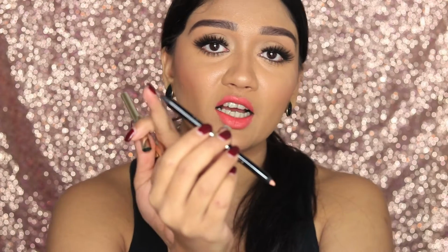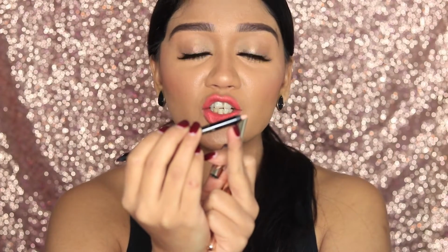So it's got a black Kajal on one side, and a vanilla shade Kajal on the other side, which is a very nice nude, which is great to put in your waterline when you are not wearing Kajal. So definitely best steal ever. In fact, I'm going to be using one of these pencils in my upcoming videos, so watch out for this one.